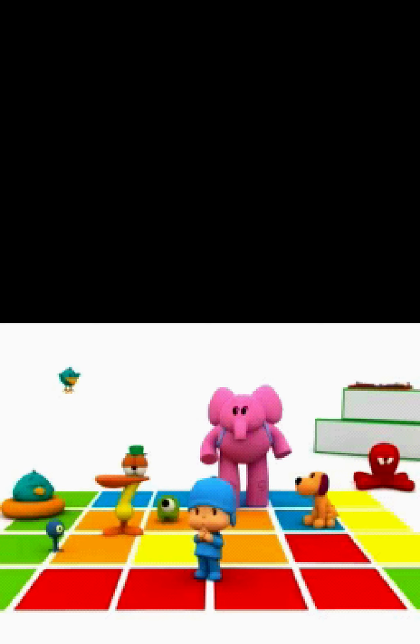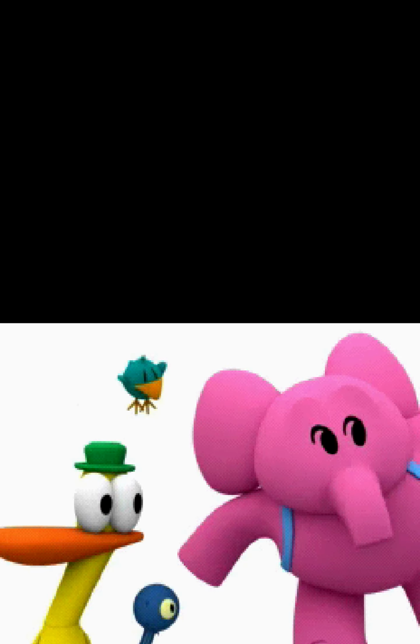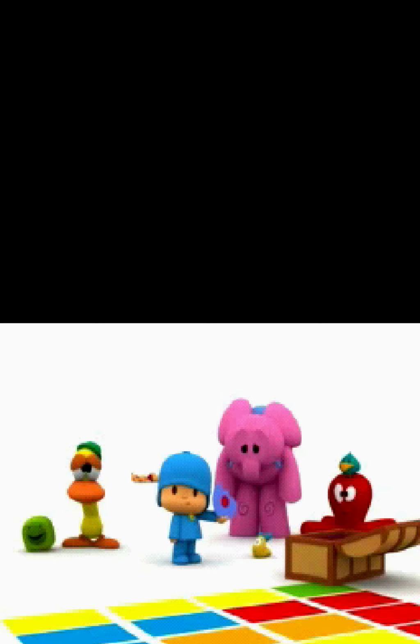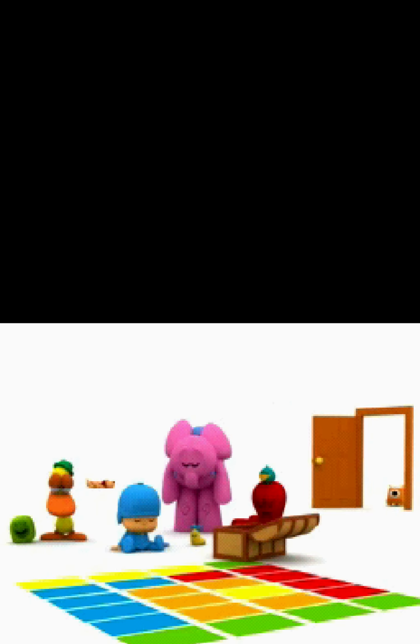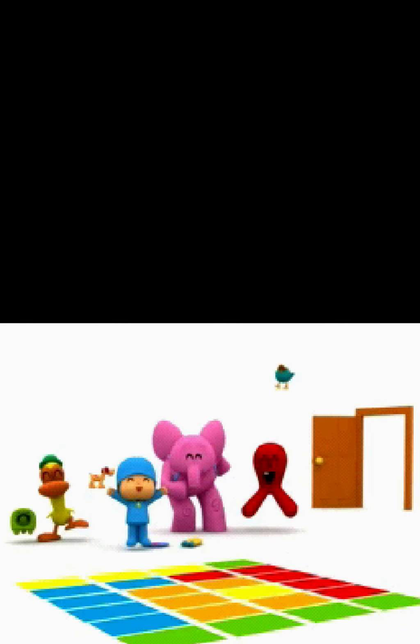Why isn't the music playing? Pocoyo, you hid the record, right? Oh no! Baby Caterpillar has eaten it! Now we can't give back the magic felt pen! Didn't that alien lose the felt pen? Yes, we can finally give him back the magic felt pen.